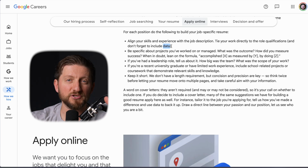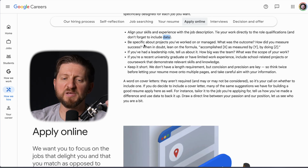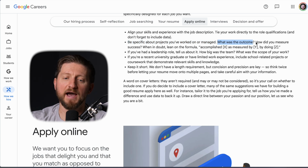What did you actually do? You're a product manager, so what happened as a result of your work? Be specific about projects you've worked on or managed. What was the outcome? There it is again. How did you measure success? When in doubt, lean on the formula.